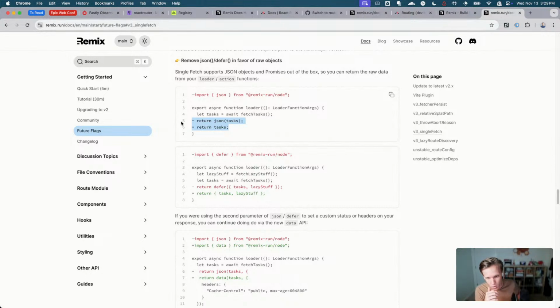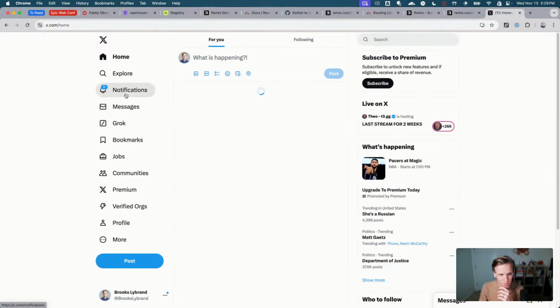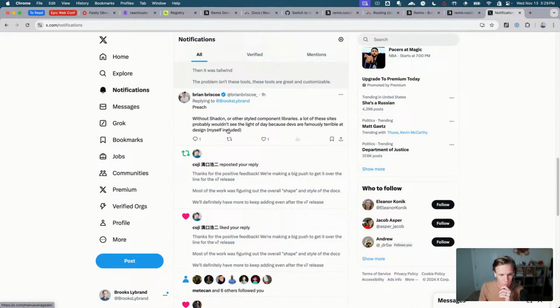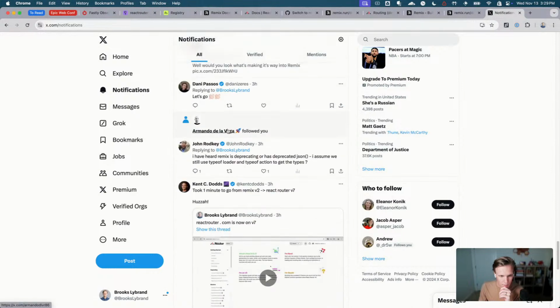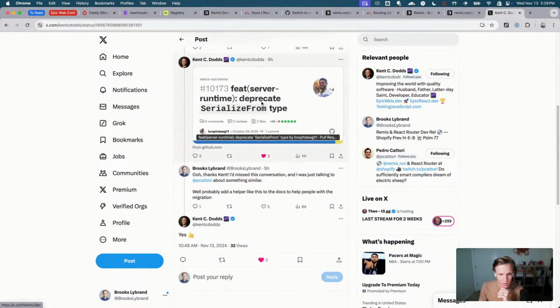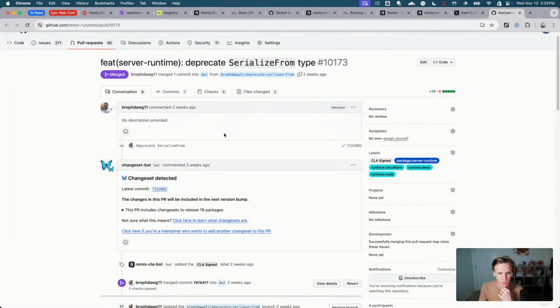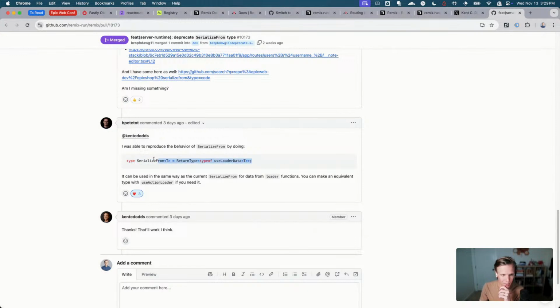You just keep going. If you're using SerializeFrom, it's slightly more complicated, just because we're deprecating that too, and it's really not the types you want. But Kent had a good example. Oh, where'd that go? Kent, where you at? This one. Yeah, so he pointed out he had the same question when Matt was deprecating it, and he was like, hey, I've got a few cases I need to tackle, so we'll try to document this a little bit better. But then basically someone pointed out like, hey, you can just have a new type SerializeFrom that just does this. Because with single fetch, SerializeFrom is really not serializing.